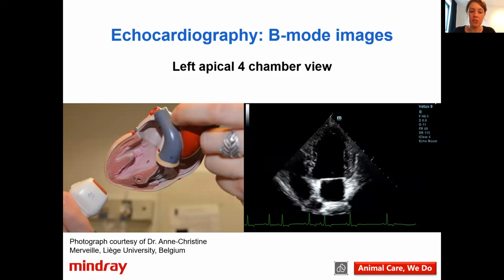The scanning technique for the left apical images is completely different from the right side. When you scan a dog from the right side, your probe is under the chest of the dog, and you are scanning quite perpendicular to the chest. When we are scanning from the left side, it's different. If this is the chest of the dog, we are scanning really close to the sternum, and the angulation of the probe is almost parallel to the scanning table. So we are not scanning perpendicularly on the dog, but really high up towards the sternum and almost parallel to the table. And that makes sense if you look at the orientation of the heart.